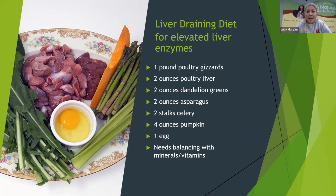Again, if you had poultry allergies and you wanted to use a little beef liver, you could. And then we have our drainers, dandelion greens, asparagus, celery. Pumpkin, great for bowel function, great for supporting the microbiome. I love to use eggs for these guys. And then we would need to balance this diet with vitamins and minerals. That is not a complete diet by itself.